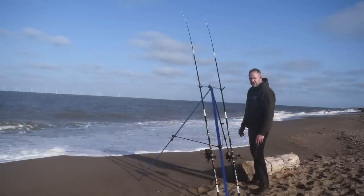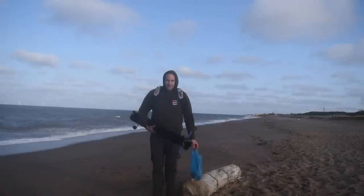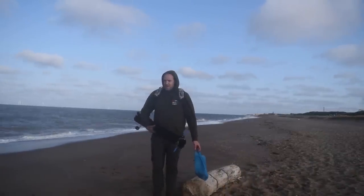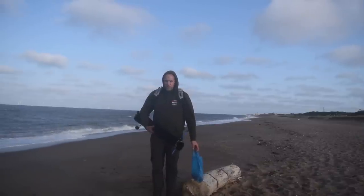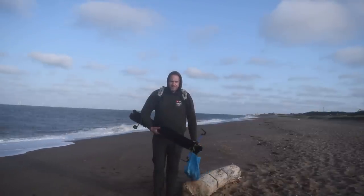Also, if you're not doing okay, get yourself out fishing, get yourself outside, because that's one of the biggest helps for me. Well, folks, it's about an hour and a half now after low water. The tide's starting to go out. The sea is picking up now that the tide's against the wind. It's getting a little bit more choppy. The weeds come on as well. And now that the sun's disappeared behind the clouds, it's got pretty bitter.